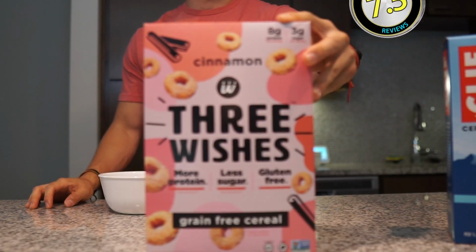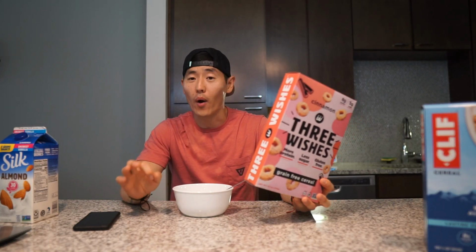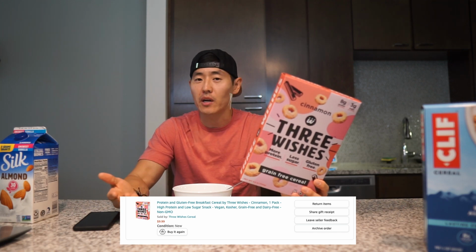Next up, 3 Wishes. Now, I've been wanting to try the cereal for quite some time, to be honest, and I picked it up off of Amazon for $9.99, some change with Prime, and then also pick it off the website.